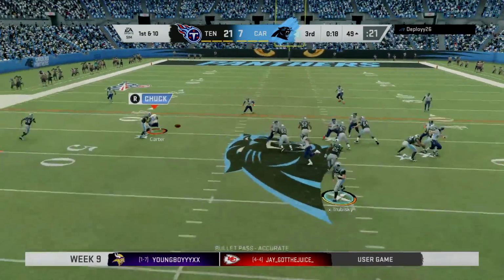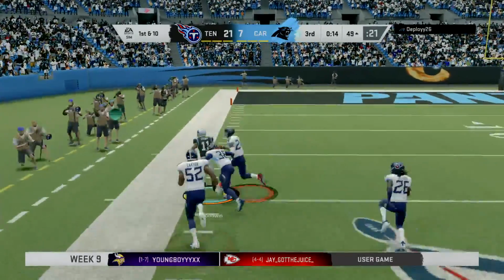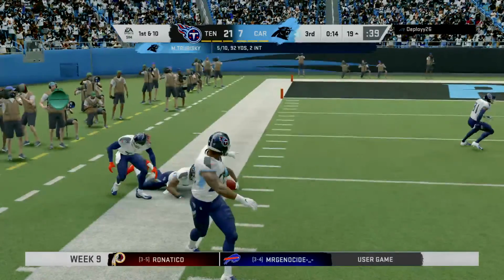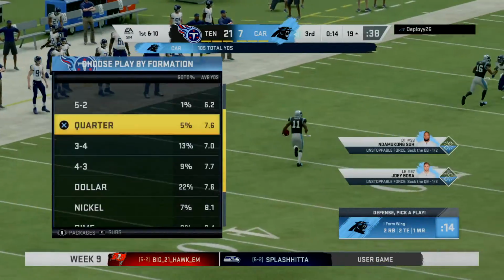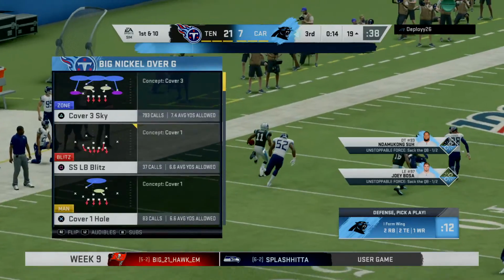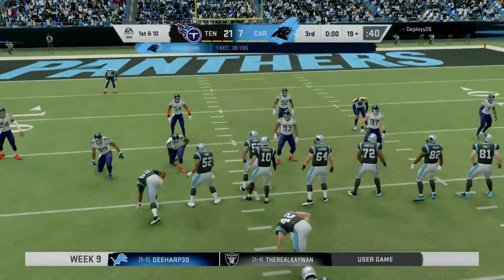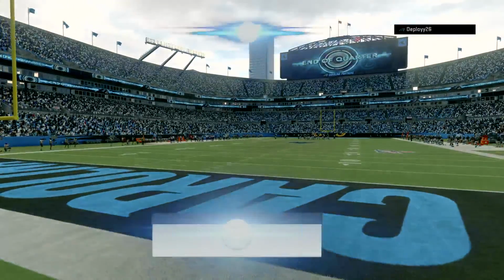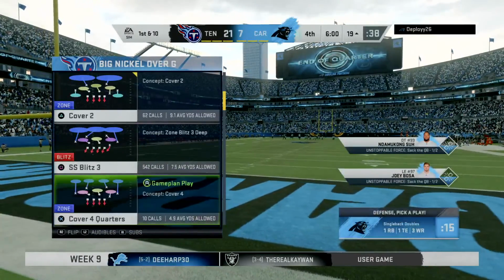First and 10. That's complete to a speedy wideout, Goodwin. The 20. Give him 30 yards there. Here we go. Trying to get one more in here before the quarter breaks. And that is going to do it for this third quarter of action. We'll return with more after this.